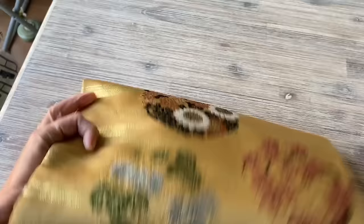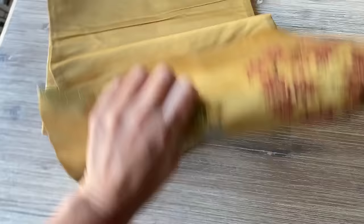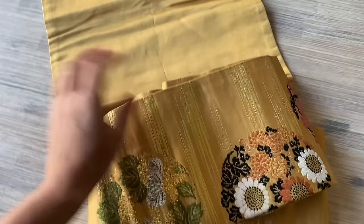Moving on to the obi belts, this stall was doing a 500 yen all-you-can-stuff-into-a-plastic-bag deal, so I got a few things. And here you can tell the width is thinner. This is a Nagoya style belt, Nagoya obi. So let's have a look at the embroidery we have here.